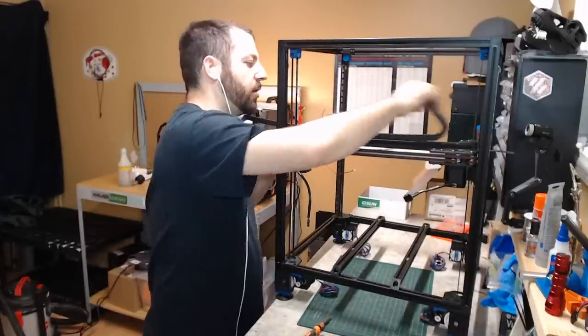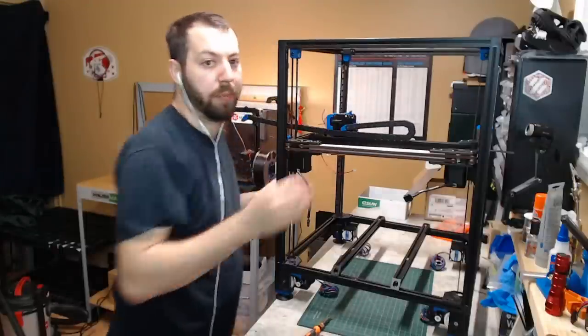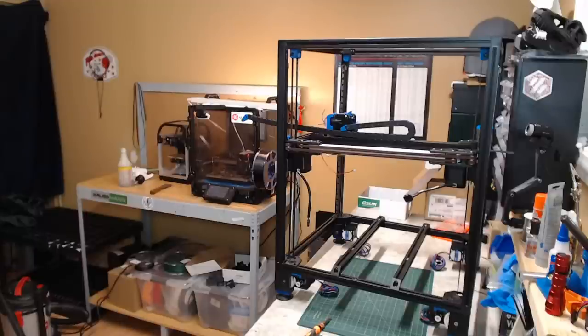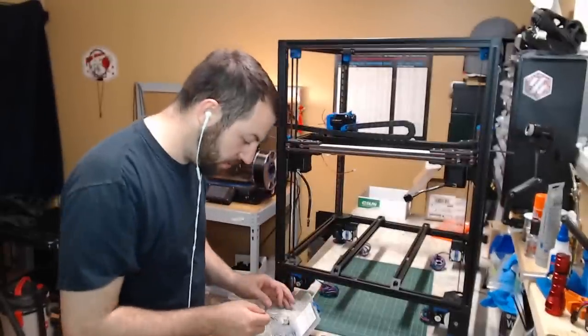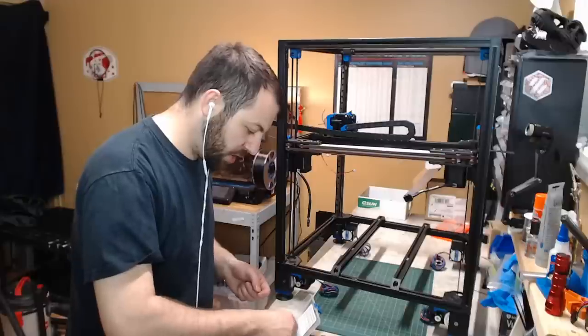Now, for these, because it is wires, and to save as much space as you can, I do use button heads. To minimize any potential wearing of the wires on anything, especially anything metal, I do use button head screws to hold my drag chains down.